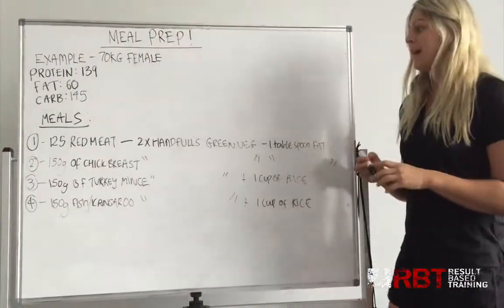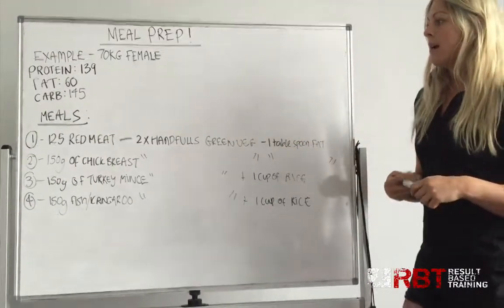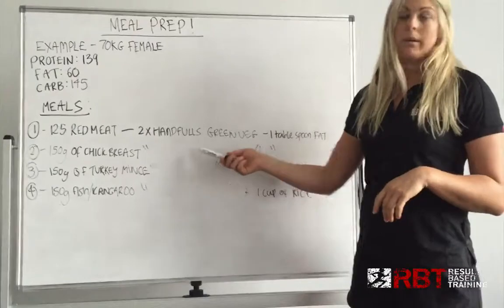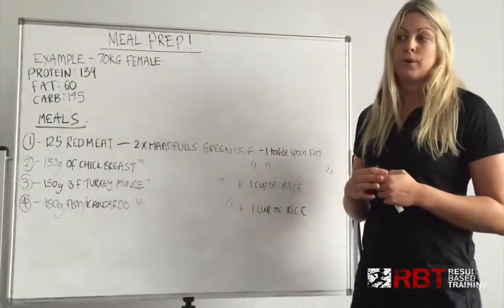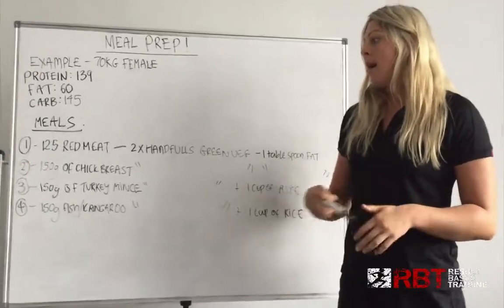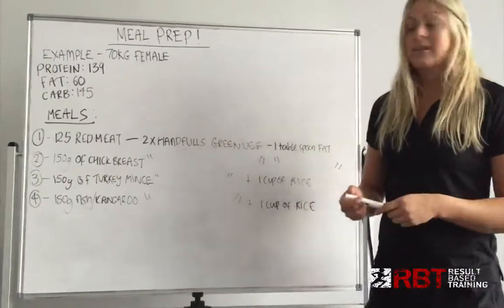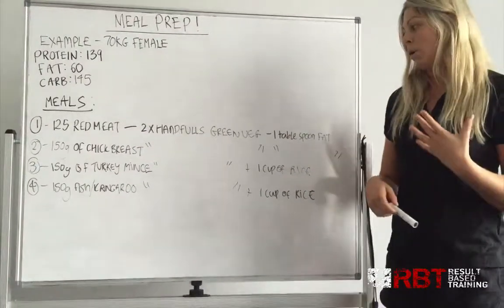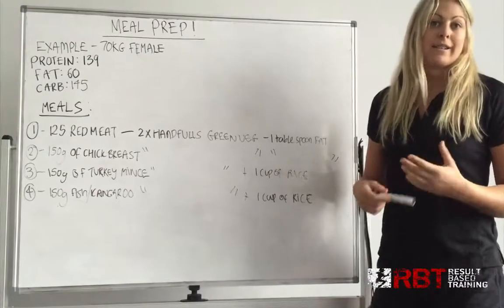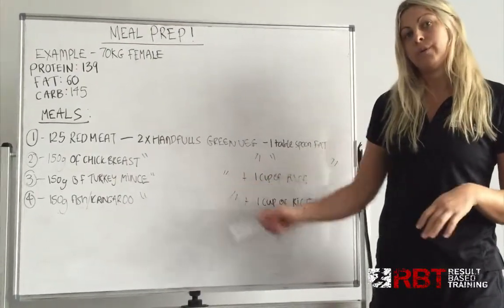With our tablespoon of fat, now this can be essentially if we are cooking in fat. Obviously, some things will, for example our red meat, you might be cooking that in a pan and might add a tablespoon of coconut oil, for instance. If you're cooking your chicken breast, say just in the oven, you might not add any oil to that, so you might want to add some avocado, or you might want to have some nuts or some sort of fat to that meal. It depends on what you're currently cooking your foods with.